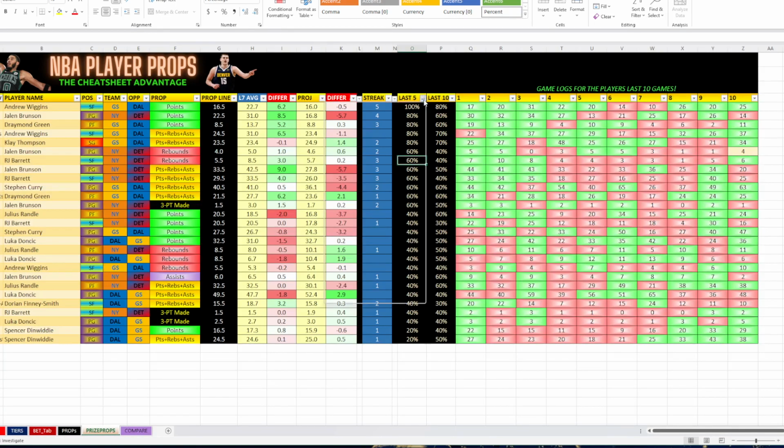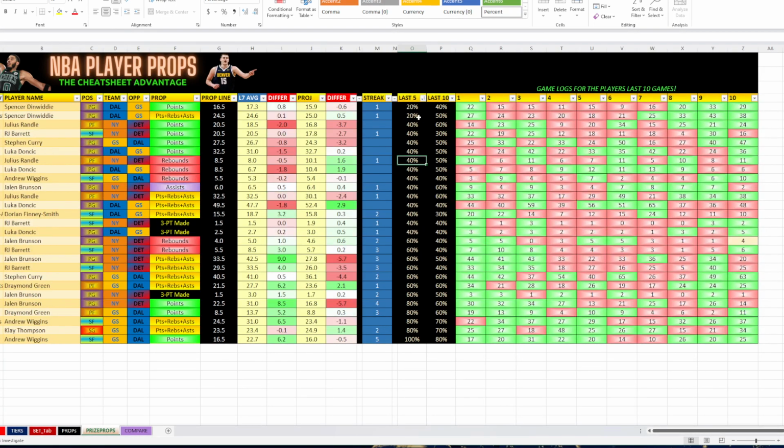And then what's fun is you can even go here and sort smallest. And if you want to bet some unders, look at the low hit rates. So for example, we have Dinwiddie, points 16.5. He's averaging 17.3. But it's basically just a couple of games, but he's got 15, 15, 11, 15, 9, and 16. So he's got a lot of unders here. And I color code these to where green is an over, red is an under. So it kind of makes it easy to look.